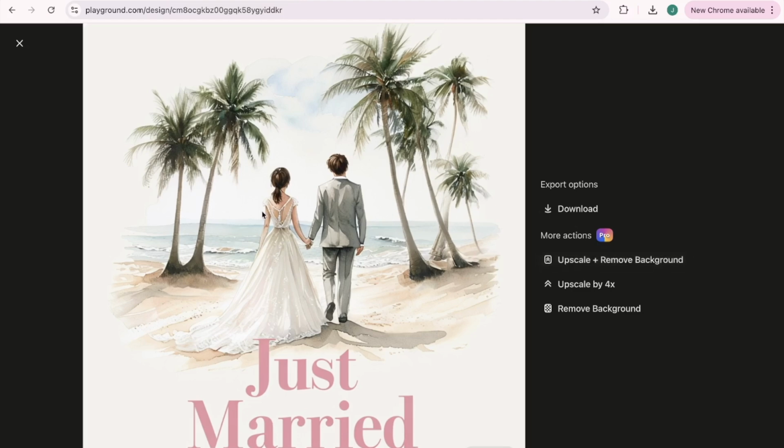Isn't her dress so beautiful, by the way? I love that. All right, upscale, remove background.